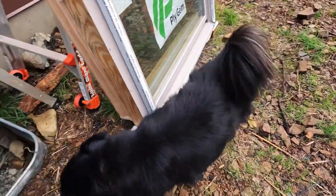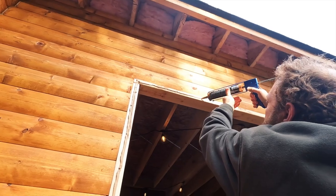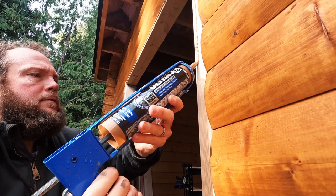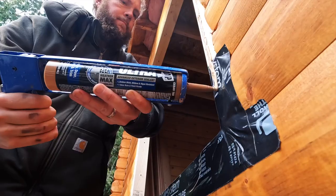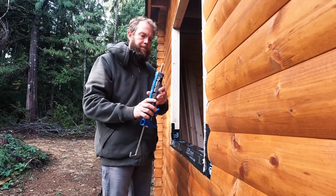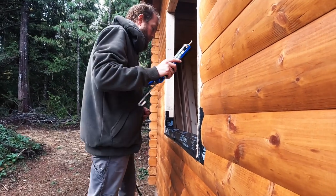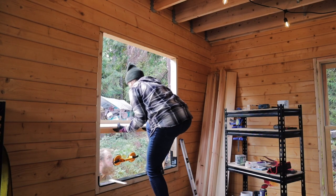Are you gonna help us put in a window? Okay. All right, we need nails, hammer. I need shims. One, two, three.